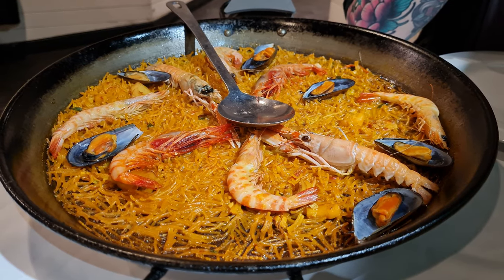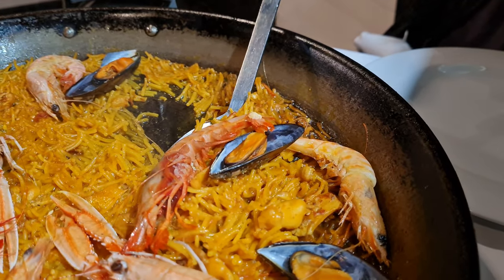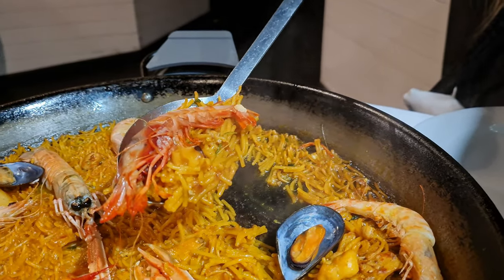Fideuà has finally arrived. I think it took about 40 minutes, something you should expect when you come to a paella restaurant. We're super excited to try this because it looks amazing. It's got langoustines, some mussels, and it looks like maybe some calamari or something like that as well. It's got that dark orange color, which comes from the saffron. So I'm really looking forward to this.